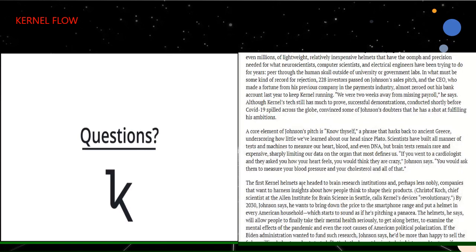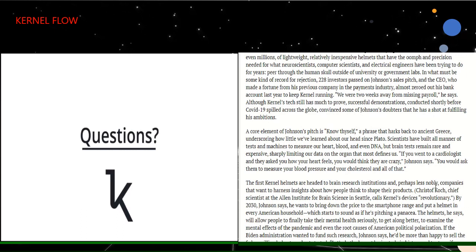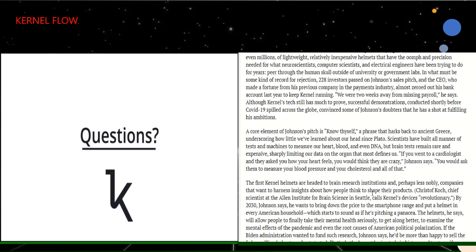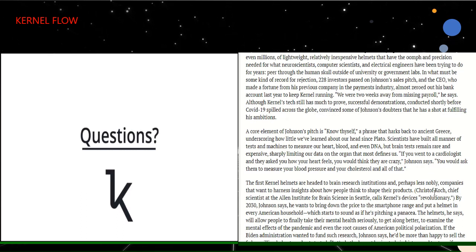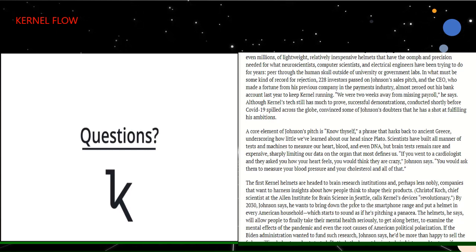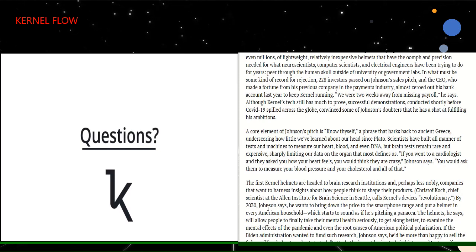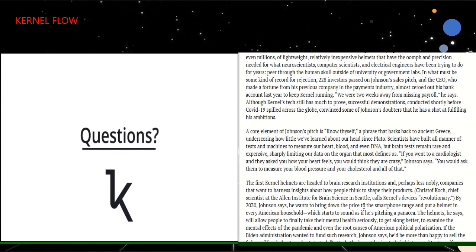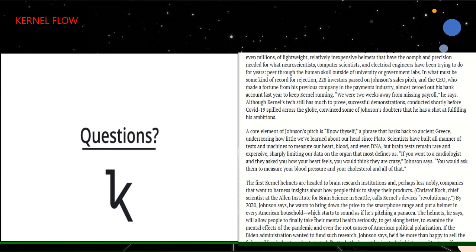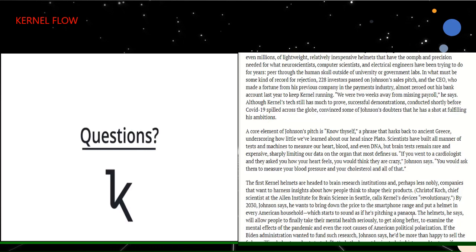The first Kernel helmets are headed to brain research institutions and perhaps less noble companies that want to harness insights about how people think to shape their products. Christof Koch, chief scientist at the Allen Institute for Brain Science in Seattle, calls Kernel's device revolutionary. By 2030, Johnson said he wants to bring down the price to the smartphone range and put a helmet in every American household, which starts to sound as if he's pitching a panacea.